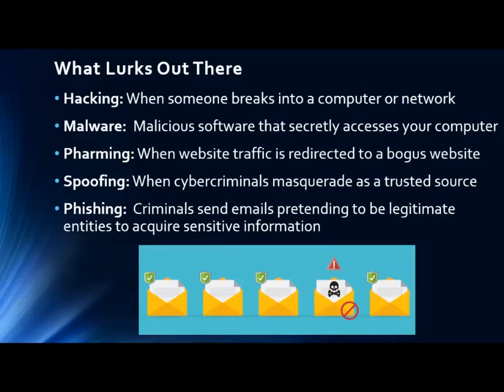Phishing is when cybercriminals try to get sensitive information from you, like credit card numbers and passwords. Some specific techniques include spear phishing, where you are targeting specific people, whale phishing, targeting important people like CEOs, and smishing, phishing via text messages, as well as vishing, which is voice phishing that takes place over the phone, usually through impersonation.